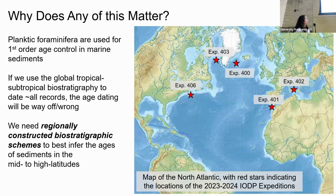This matters greatly because planktic foraminifera are used as first-order age control in marine sedimentary sections. So they are the first thing that we will go to get an estimate of the age of those sediments that we are drilling. So if we only use that global tropical to subtropical age model, we will get vastly different ages of our sediments, and it will be way off and very wrong. And scientists, when we're on the ships, actually use that age model to pick out samples in their core where they want to take samples and do further research. So if we're off by millions of years, the scientists may not be sampling even in the correct interval that they're interested in.